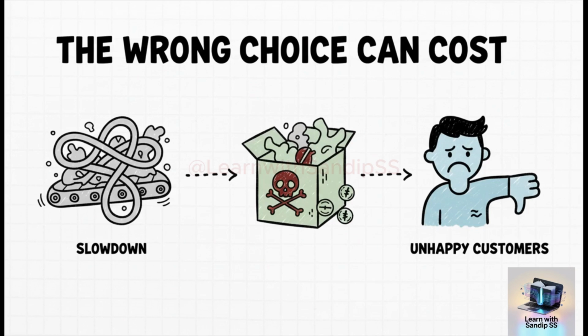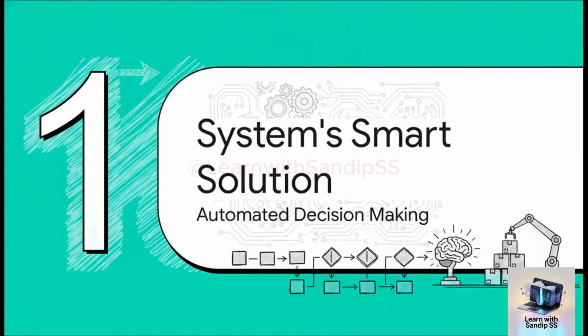Now, it might seem like a tiny decision, right? But if you get it wrong, it can set off a huge domino effect. Picking the wrong item can slow down your whole operation, it can lead to spoiled goods, and at the end of the day, it creates unhappy customers. The stakes are way higher than you'd think. So how do you make the perfect choice? Every single time, thousands of times a day?